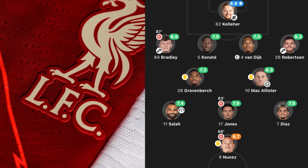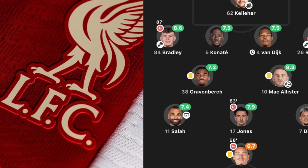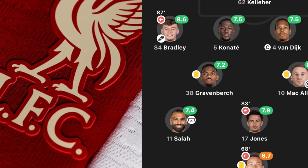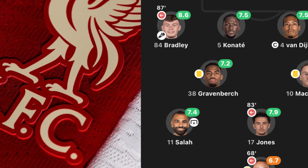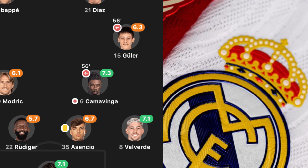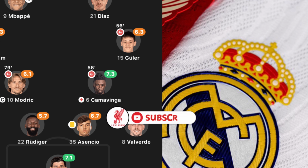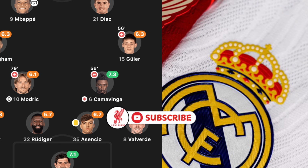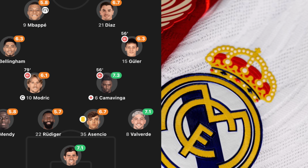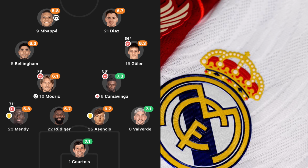Let's dive in. Liverpool stuck with their trusty 4-2-3-1 formation, pretty much the same setup we saw against Southampton, except for one tweak. Curtis Jones started ahead of Dominik Szoboszlai. Real Madrid, on the other hand, went for a 4-4-2, making two changes from their Leganes game. Luka Modric and Brahim Diaz came in, replacing injured Vinicius Jr. and Dani Ceballos. A different dynamic for both teams to kick off this massive Champions League clash.